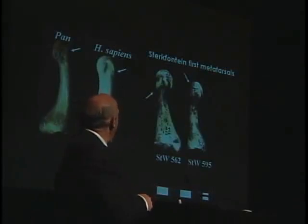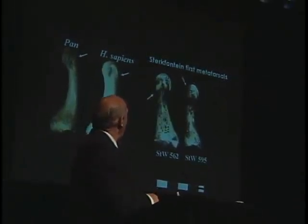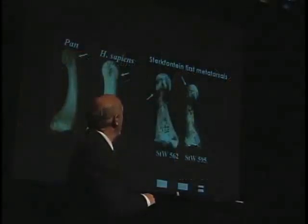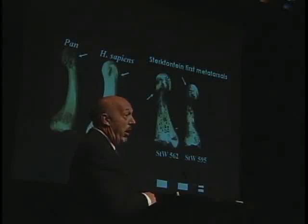Also, they didn't run, at least not all of them, because from Sterkfontein, we have member four, we have two different foot bones leading down towards the big toe. This is the metatarsal leading towards the big toe. Two different foot bones of Australopithecus. Remember I talked about the two different kinds of skull and jaw and teeth? Here we have two different foot bones.